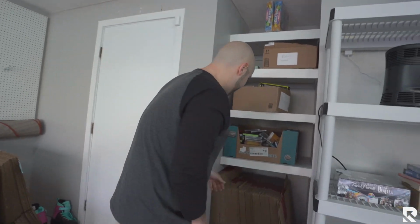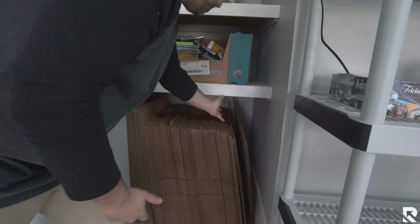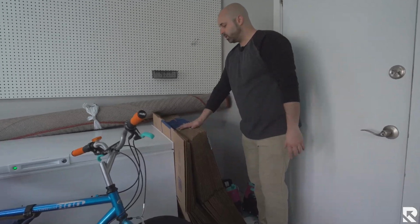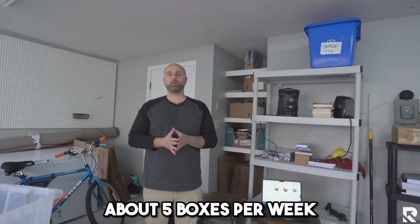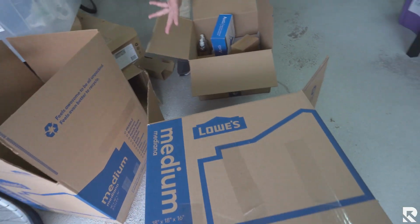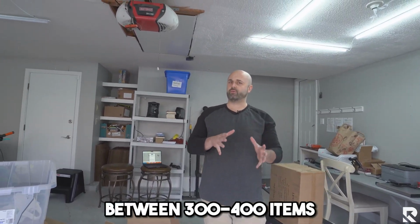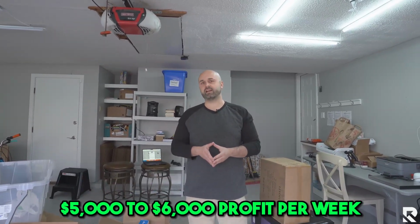This is where my 16 by 12 by 12s are right here. You want to get a bunch of them loaded up. And back here, these are the big ones. Usually every couple of months or so, I re-up. Right now I ship out about 5 boxes per week, using the bigger ones. If we used the smaller ones, it would probably be 10 or 11 boxes. We're shipping out an average of 300 to 400 items per week, and it's typically around $5,000 to $6,000 of gross profit per week.